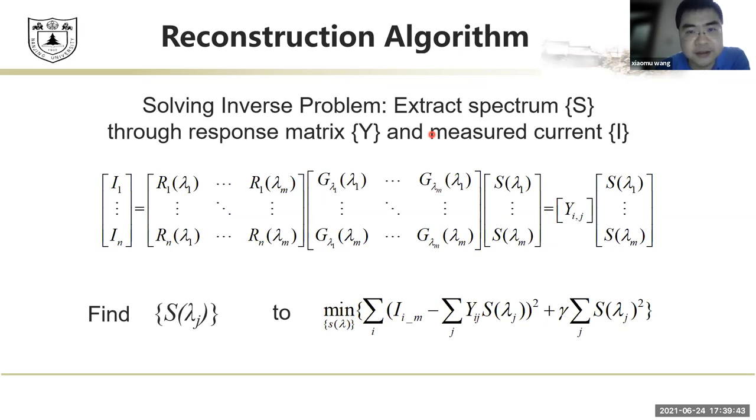It even starts a topic called compressive sensing. So we have a lot of algorithms to solve this problem, to reconstruct the spectrum. If you are interested, you can find a lot of literature.